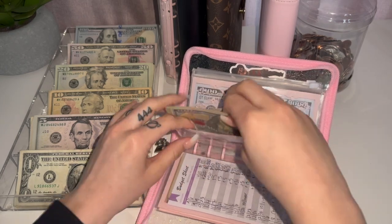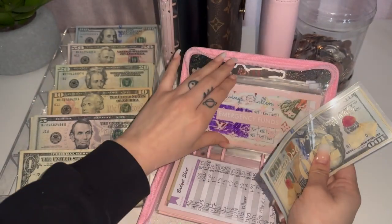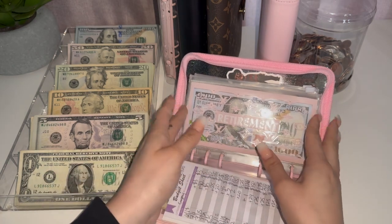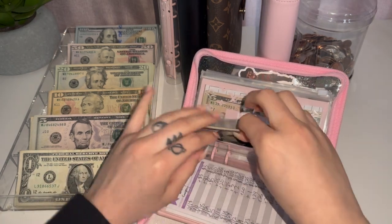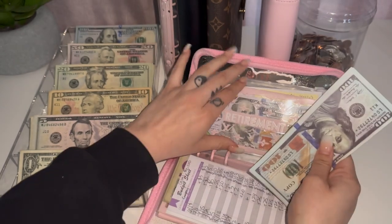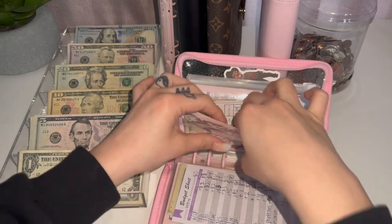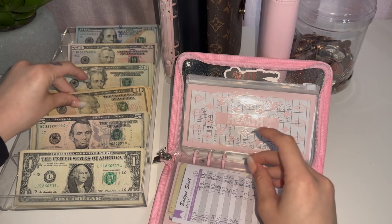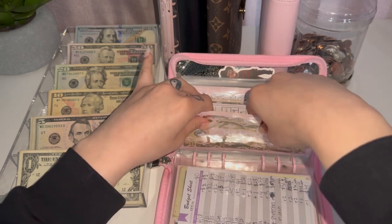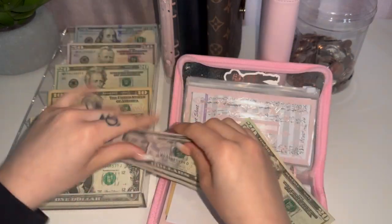Emergency fund. I just added to this in my cash stuffing video. No, there's nothing we could do here. Prop money. No, there's nothing we can do here either. Health, I think, can get a $10 bill. Yes. Unexpected expenses, 25, 30. Drop these two fives for a 10.